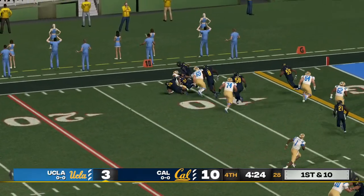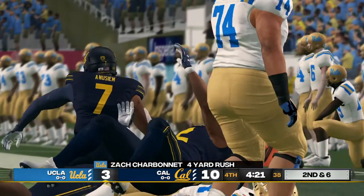Hands it to the back. Nice run there. Good job. That's why you slide on the ball.